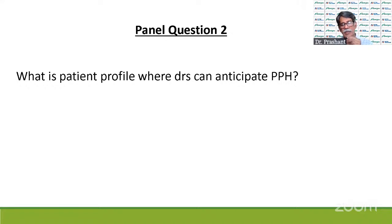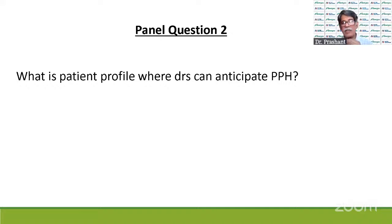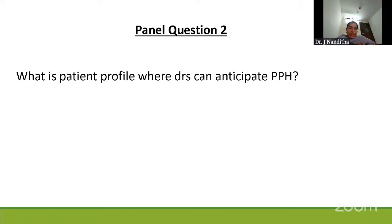What patient profile can you expect, where doctors can expect PPH? Of course, you can expect PPH in any patient, that's a golden rule. But are there any patients who are predisposed to PPH? Yes, sir. Especially elderly primi, elderly grand multipara, anemia, infections, abnormal attachment of placenta. Whenever there is over distension of the uterus, in case of polyhydramnios, macrosomia, or a twin pregnancy, we will anticipate the PPH and prepare for its management.